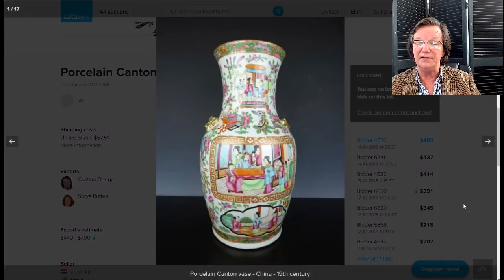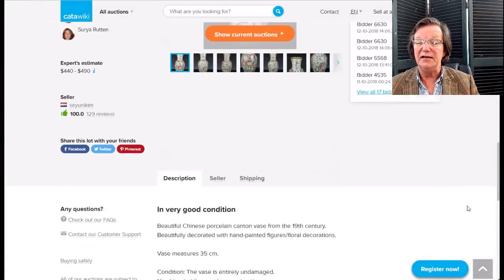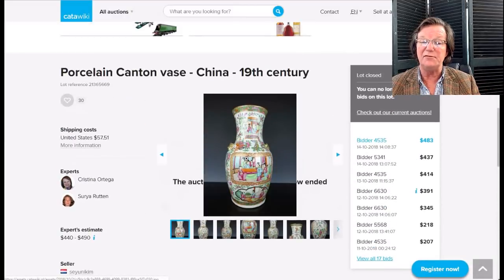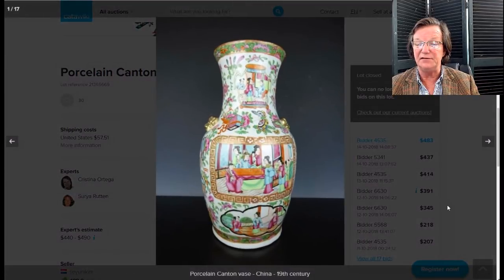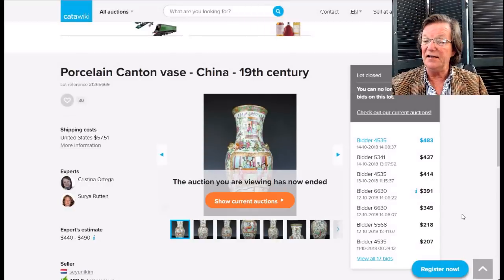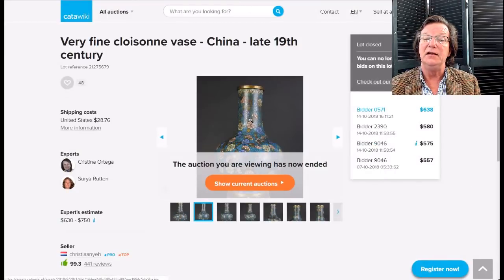Okay, and then on to this, the Famille Rose Mandarin vase. Again, about the same age as that double-handled one that we just looked at, but not as big. As I recall, this was smaller. No, same. Okay, it was exactly the same size, 35 centimeters, but not as rare a type. Didn't have the lid, didn't have the double handles on it. This is a more typical model, as they say. And it went for $483. So that might serve as some guidance for you on what the other one that has a lid and handles is worth. Okay?